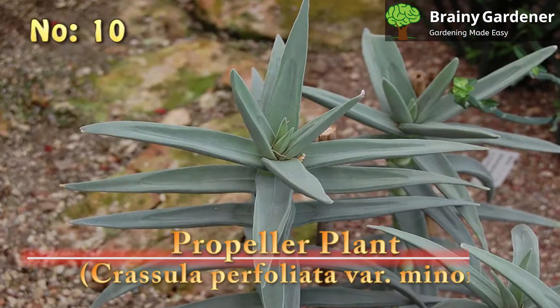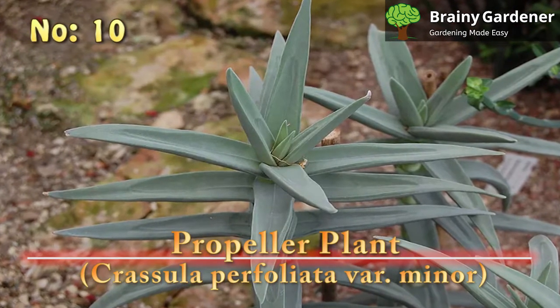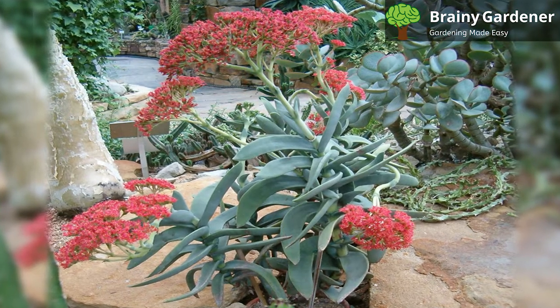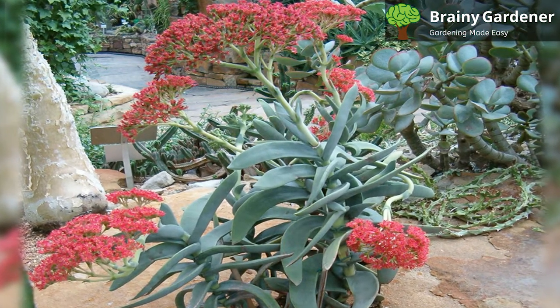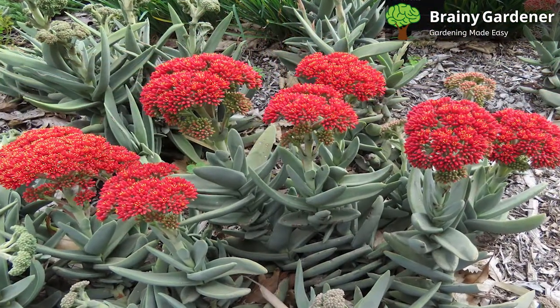Number 10. Propeller Plant, Crassula perfoliata var. minor. The propeller plant is a succulent native to South Africa. It gets its common name from the propeller-shaped leaves that grow in a rosette pattern. The propeller plant is a popular houseplant because of its low-maintenance nature and unique shape.